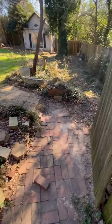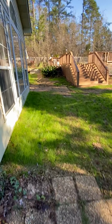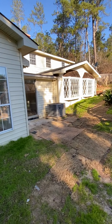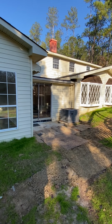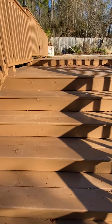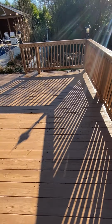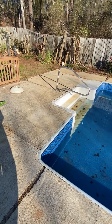Some limbs on the roof back there. This is the backyard, somewhat grassy, somewhat natural. You've got multiple levels that they've added on, this deck, the sunroom back here, and you have a pool. The decking on the pool looks pretty good, and you have the concrete deck around it.